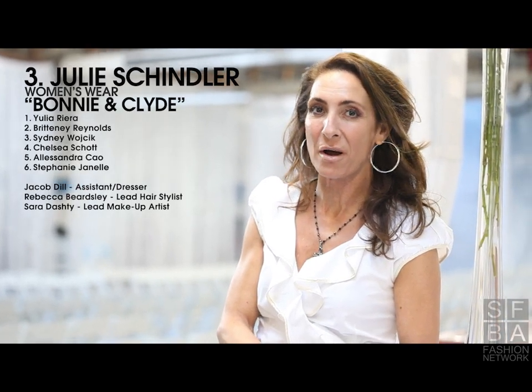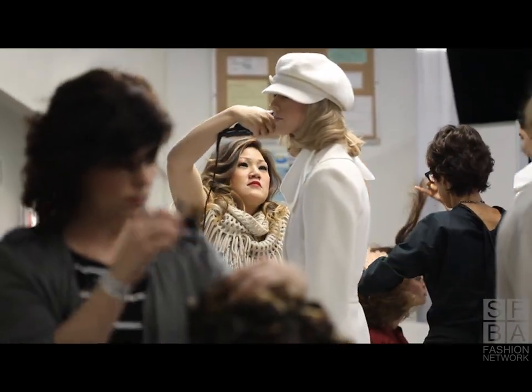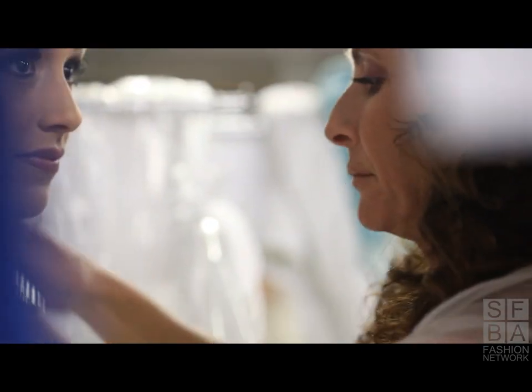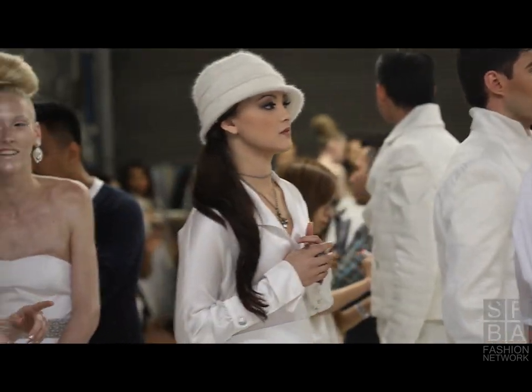The inspiration for my collection is Bonnie from Bonnie and Clyde, and particularly Faye Dunaway from the 1960s film that she did. The look of the hats that she wears in some of the scenes. I have tied the hats into some of my coats, and then I expanded on that with some other outfits that I'm very excited about, and I hope it's going to flow beautifully with the rest of the other designers.